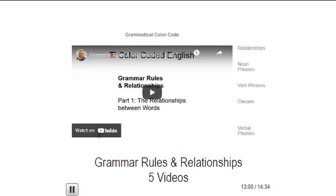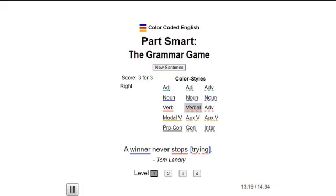The grammatical color code is explained in a series of 5 videos. Grammar rules are related to the relationships between words, and these relationships are based on the possible meanings of words. Color coding helps students to see the relationships and to better understand the rules. The Part Smart puzzles are for students who have studied grammatical classifications and the color code.